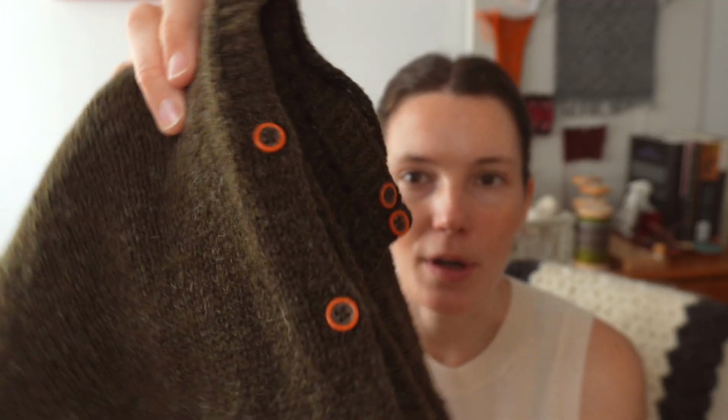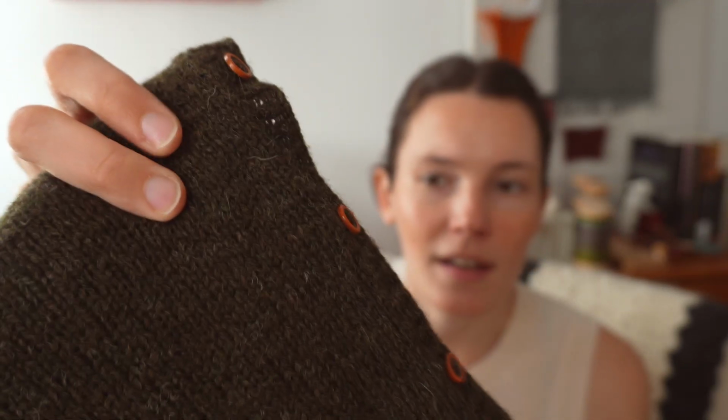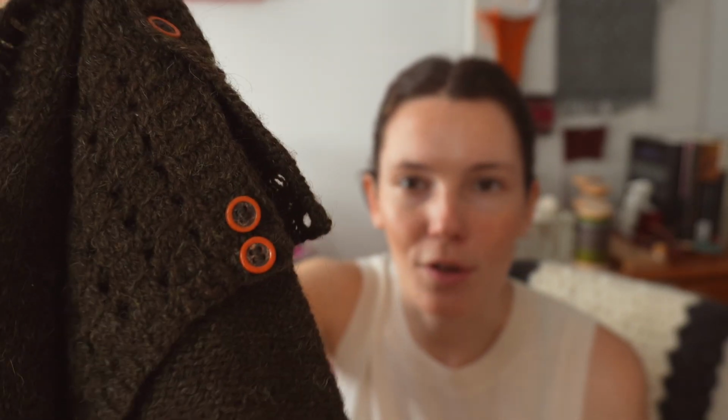This is the color Earth, which is kind of like a greenish brown. In some lights it looks green, in others it looks more brown, so versatile. And I wanted something neutral-ish so it could be a staple and go with a lot of my clothes. I purchased the yarn and the buttons from Brooklyn General Store here in New York, and I'm obsessed. These buttons, I think they might be vintage buttons, I'm not sure. But they're so cute, and I love the pop of orange with the green. And yeah, I'm so happy with it.